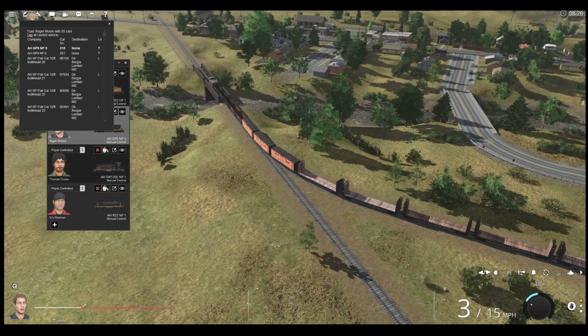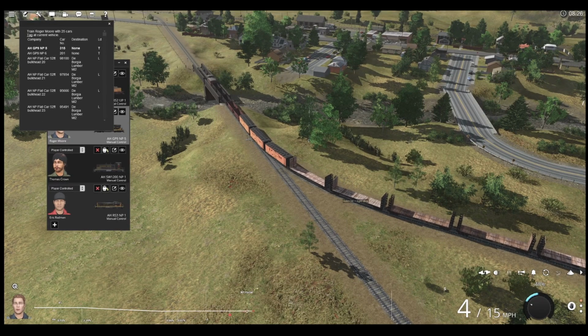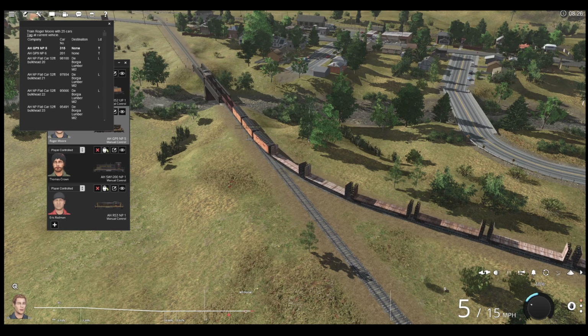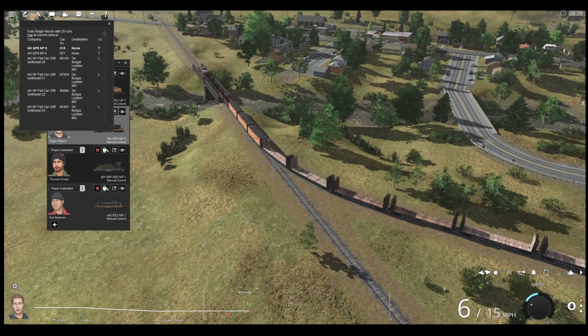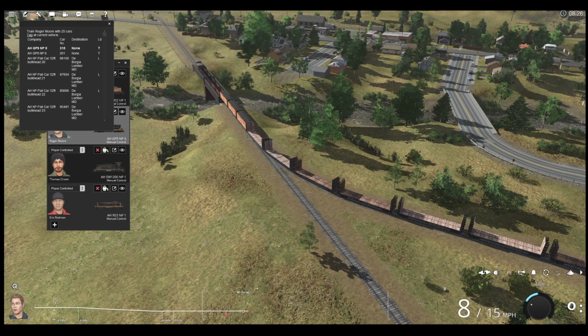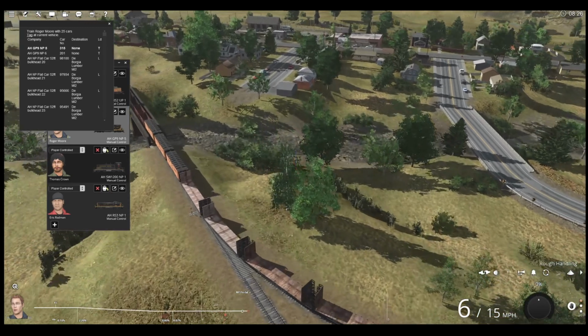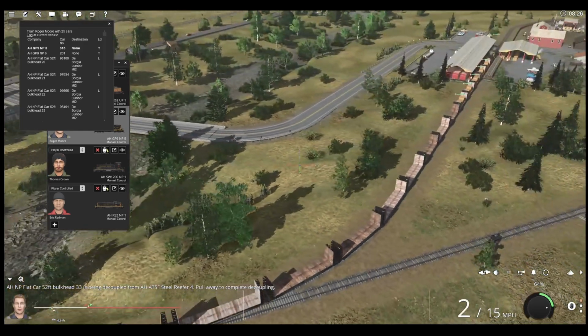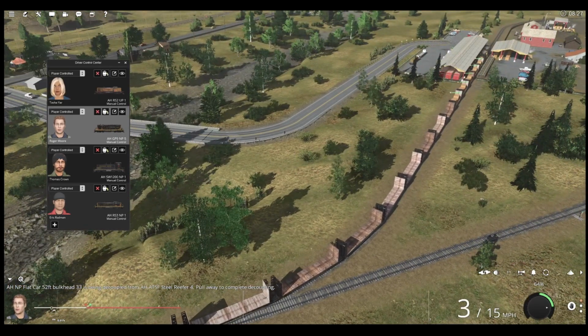So here's the switching plan. I'm going to take 3 of these already loaded bulkhead flats with me, and I'm also going to take 3 of these reefers and these ore hoppers in the back of the train. And the rest I'm going to leave here for the Milwaukee to switch out. See, the car tagger tags are still there now.